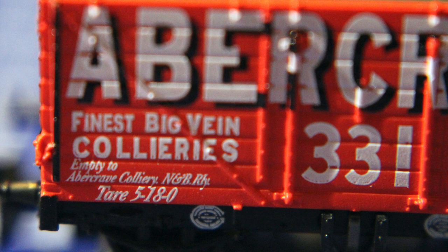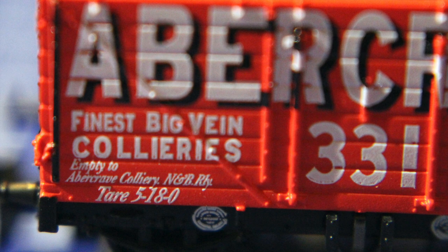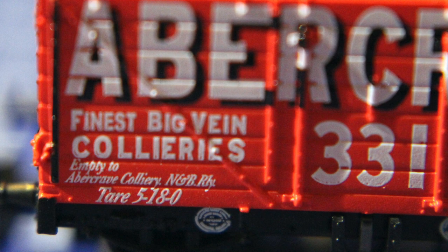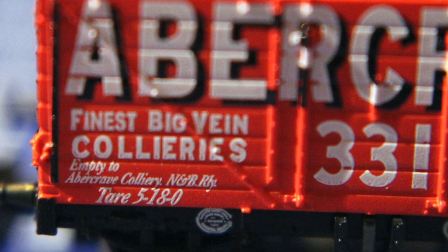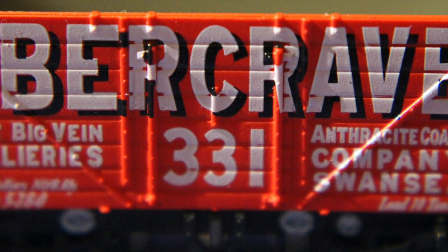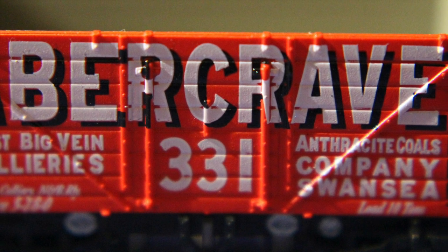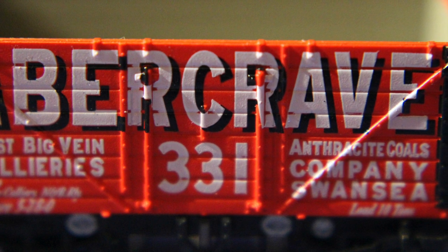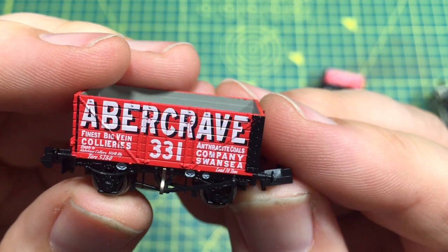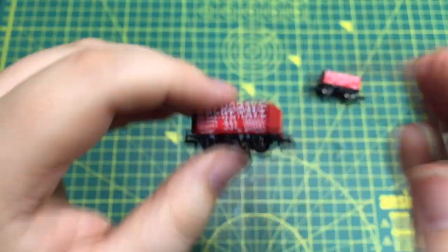The rest of the printing, again, I can just about read that. I'm just looking on the viewfinder. Empty to something quarry. NVR Railway. Now, you'll be able to see this much more clearly because we're going to take some really, really high-res zoomed-in pictures. But that is really crisp. I don't see any blurring. The drop shadow on the Abercrave is done really, really well. There doesn't appear to be any real bleed-through of the red underneath through the white, which can sometimes be a little bit of a problem with red wagons.